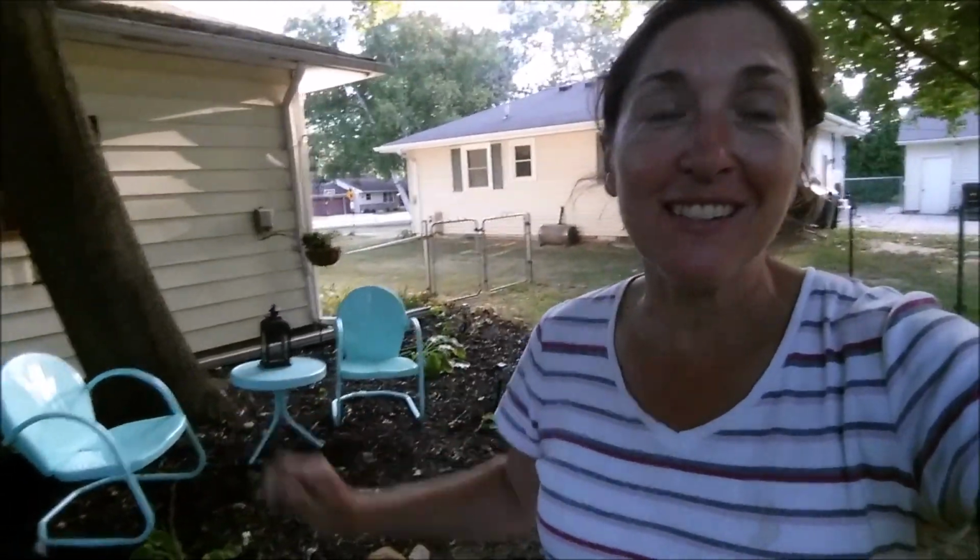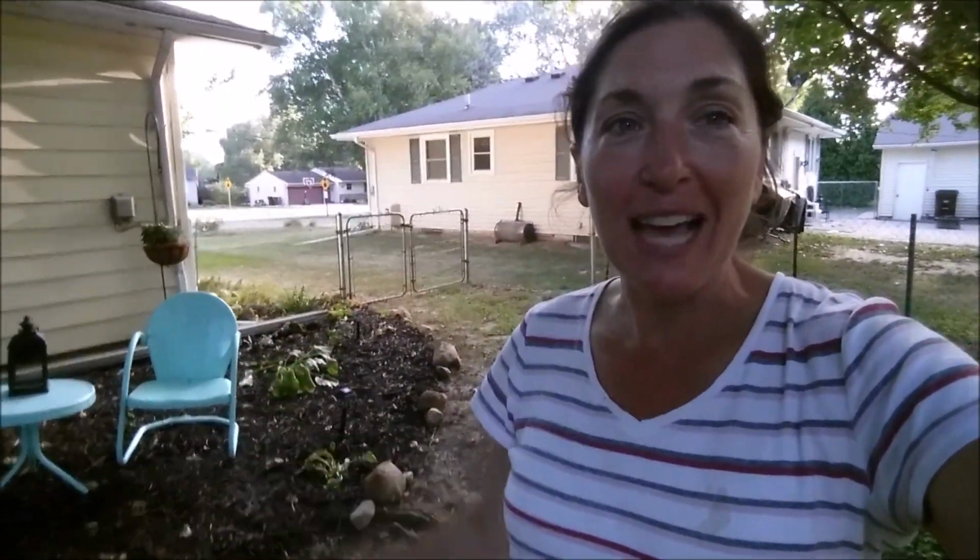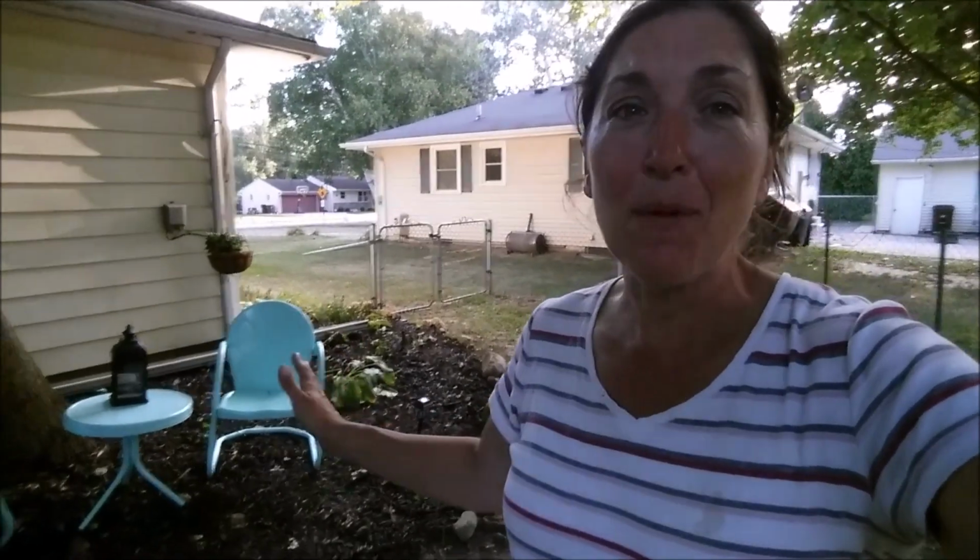I picked up these chairs off of Facebook for free. I was able to sand them, get them wire brushed and painted. It took me about 4 cans of paint on a windy day. I think I ended up with more paint in my hair than what ended up on just the side table alone. So I'm really happy with how it worked out.